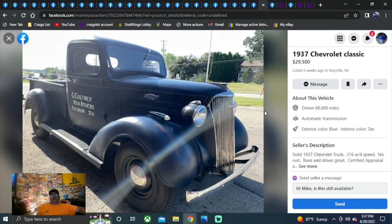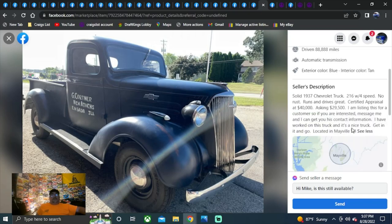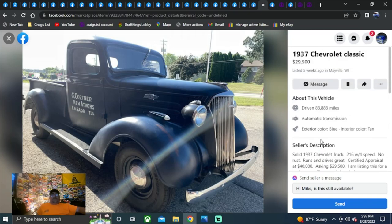On to another one. It's maybe up to 29.5 now. '37 Chevrolet Classic listed 5 weeks ago, Wisconsin. Only one picture. That thing does look pretty sweet. Looks original, and I like that. 29.5 for that, though. Runs and drives great. Says it's been appraised at 40.